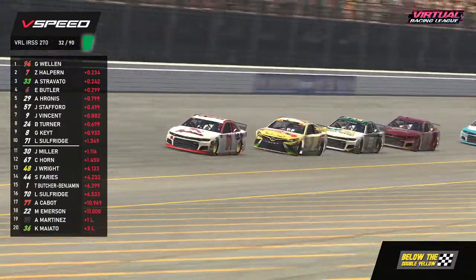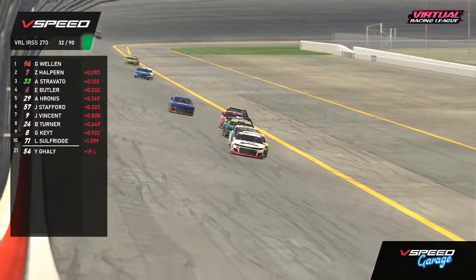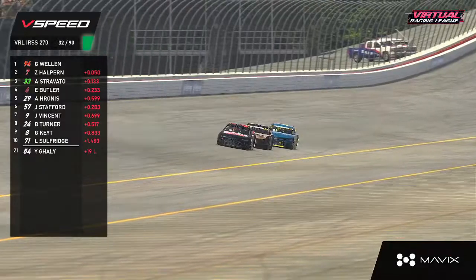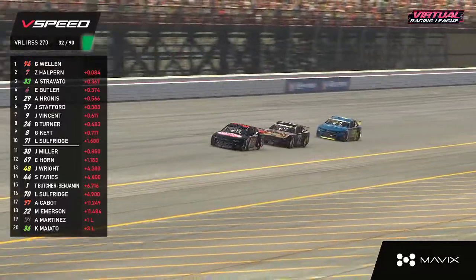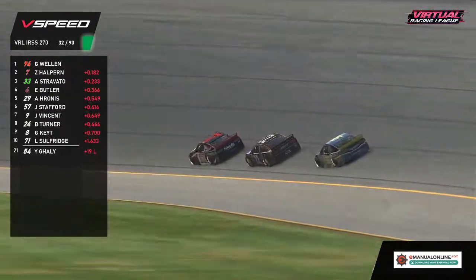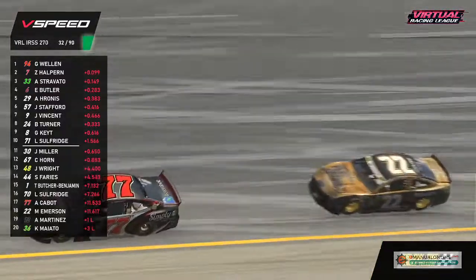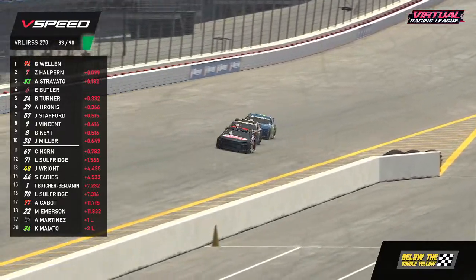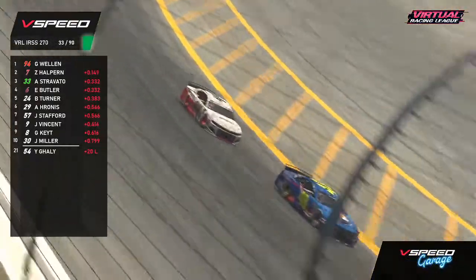And showing the way in front of Zach Halpern, AJ Stravato, Elliott Butler, and Joe Stafford, the top 5. You see Jeremiah Vincent. Or actually, that is Adam Cabot all the way back there. He's now synced up with the 22 and the 36. But this might be a bit too far back for Adam. I really don't know why he is so far back here. Probably 11.5 seconds behind the leader. Jeff Wright, Sayfair is not able to keep up. They are 4.5 seconds back.